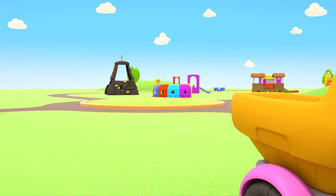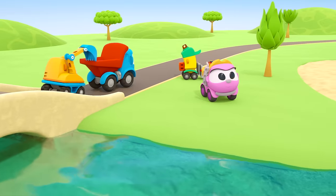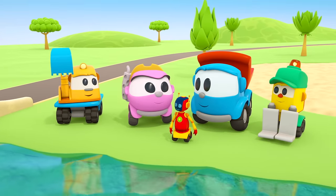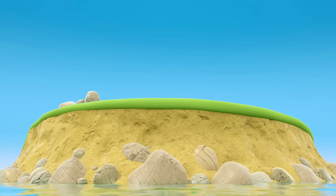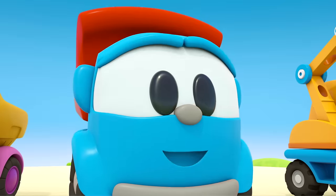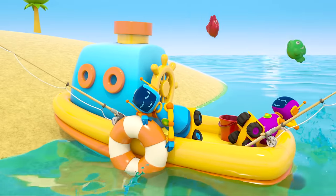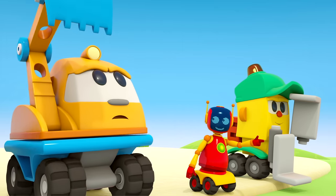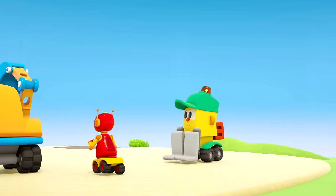The friends have gone to the riverbank where the robots were fishing. There's nobody here. Should we go higher up? A wonderful idea, Lifty. You can see more from higher up. They're on their boat. The boat was carried by the current to an island while the robots slept. And they still don't want to wake up. Let's go and save them. Yes, it's time to wake them up.